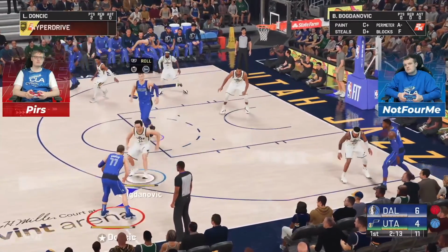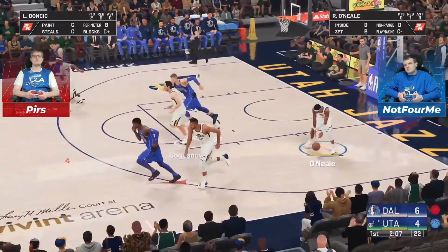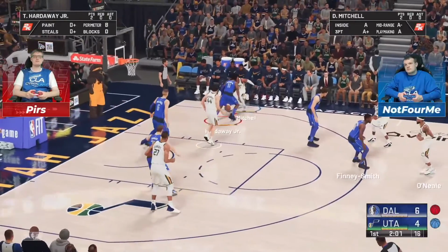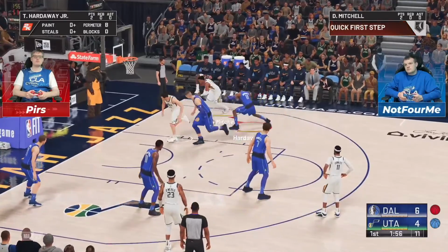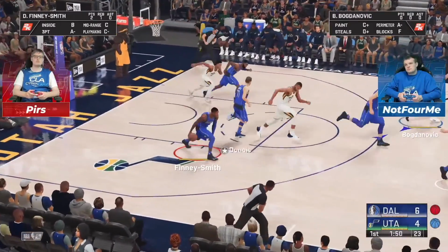Doncic outside. Over Gobert. And it's Doncic missing. Jazz have gone 2 for 4 from the field so far today. On the wing, Mitchell. 2 minutes remaining in the first. Outside Conley. From deep. And it's Finney Smith with the rebound.